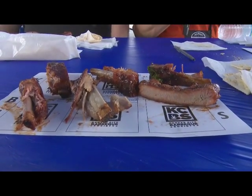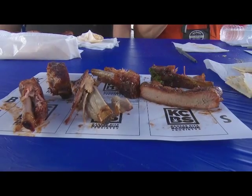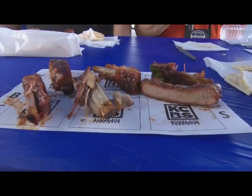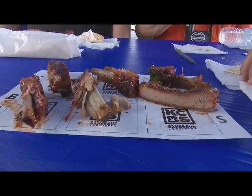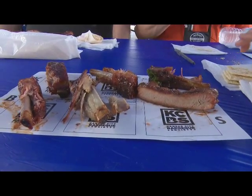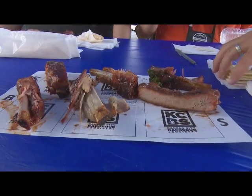I agree with him. I think they all were excellent. I think that though probably three or four of them maybe were, to me, just a tad overcooked. But I think they all were very good. The taste was excellent, but just maybe slightly overcooked.